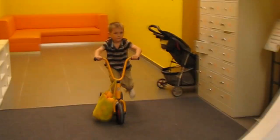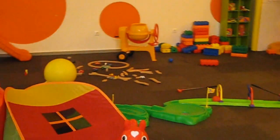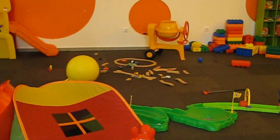It was 1,800 forint, which is about $9. See, and there's a little kids playroom in here that's just got some really great, fun, cool toys. Gotta love the wooden toys. I think that's just incredible.